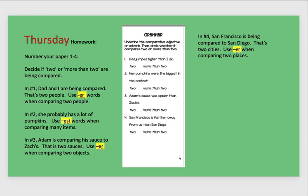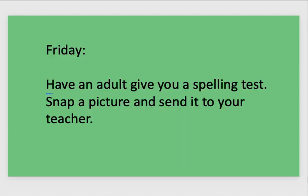On Thursday, this one is comparing words. So you have er words and est words. When you use er, you're comparing two things or people. When you're using est, you're comparing more than two. So think about what you're comparing in each sentence, and then just number your paper 1 to 4, and you would either write 2 or more than 2. Just write this response to each number. You don't have to write the whole thing. And then on Friday, have an adult give you the spelling test.